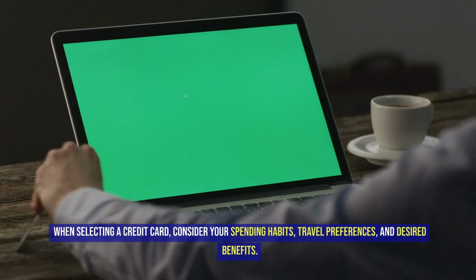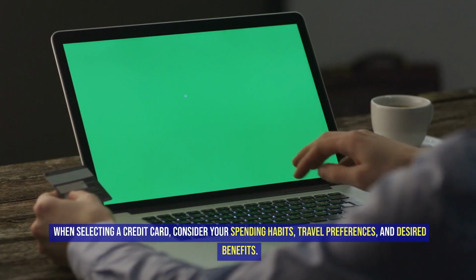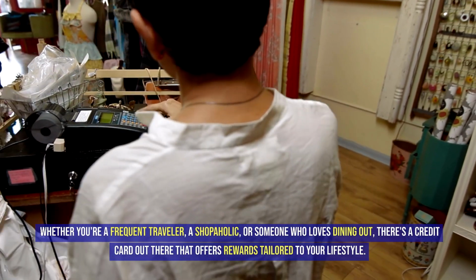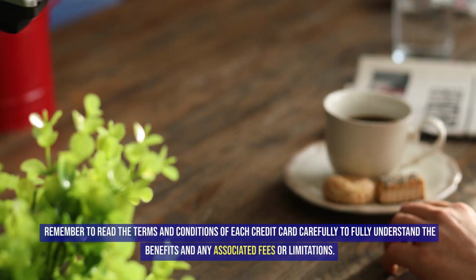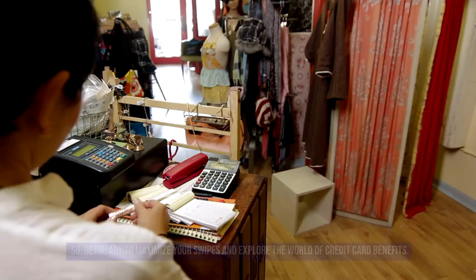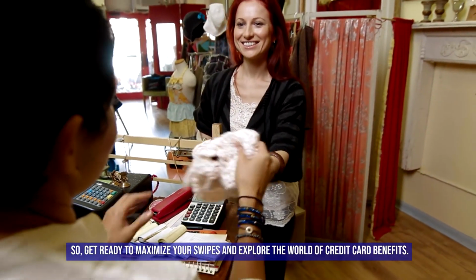When selecting a credit card, consider your spending habits, travel preferences, and desired benefits. Whether you're a frequent traveler, a shopaholic, or someone who loves dining out, there's a credit card out there that offers rewards tailored to your lifestyle. Remember to read the terms and conditions of each credit card carefully to fully understand the benefits and any associated fees or limitations. So, get ready to maximize your swipes and explore the world of credit card benefits.